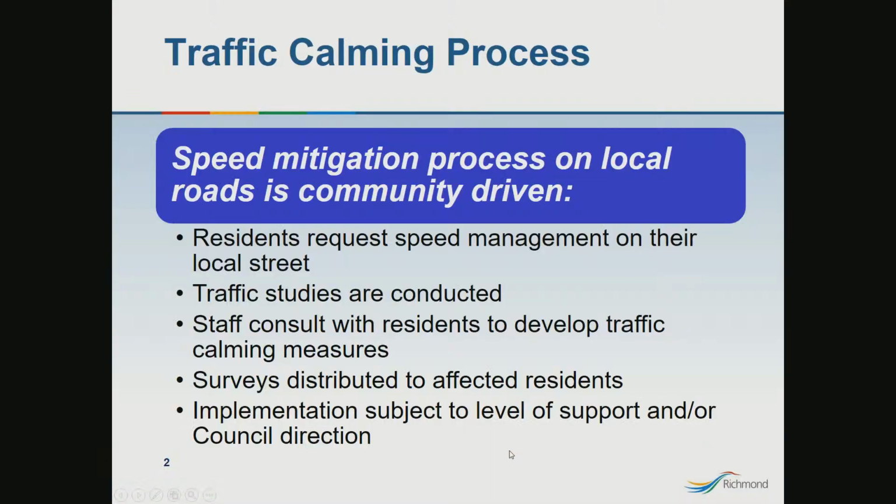As a quick background, the city's traffic calming and speed mitigation process on local roads is a community-driven process, and that was the approach taken through engagement with residents along Dyke Road. Staff did conduct a traffic assessment of the road operations, and that technical data did not warrant any safety or operational changes. However, through consultation, there was support from area residents for a 30-kilometer-per-hour speed limit on Dyke Road, as well as the provision of traffic calming measures on Dyke Road as well.